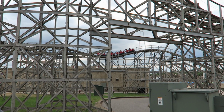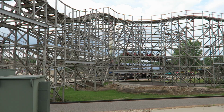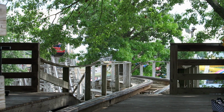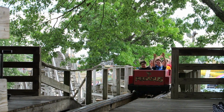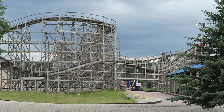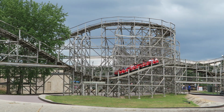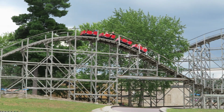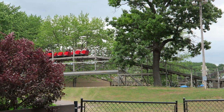The middle section is a series of tight turns that offer some laterals, but it's just the warm-up for the finale. You have this really awkward kink into the brake run that comically tosses riders to the side. Pegasus is a flawed junior coaster since the roughness and laterals are probably not the best for an introductory coaster, but as a coaster enthusiast, I could appreciate this coaster's violence.